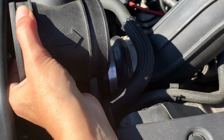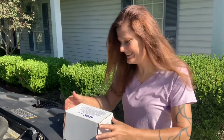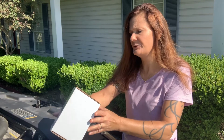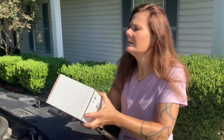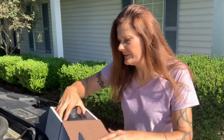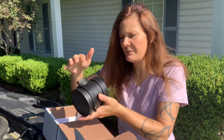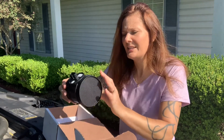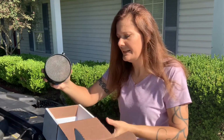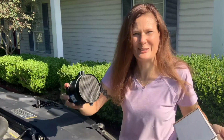Airflow that way. It's getting hot out here already, but I got my new one here. This is part 221137. That's if you have the same exact vehicle as I do, that would be the part number for that. But the parts store will be able to look up the exact part you'll need. So you see, it looks exactly the same with the arrows on it. We will install it the same way, just reverse from how we took the old one off.